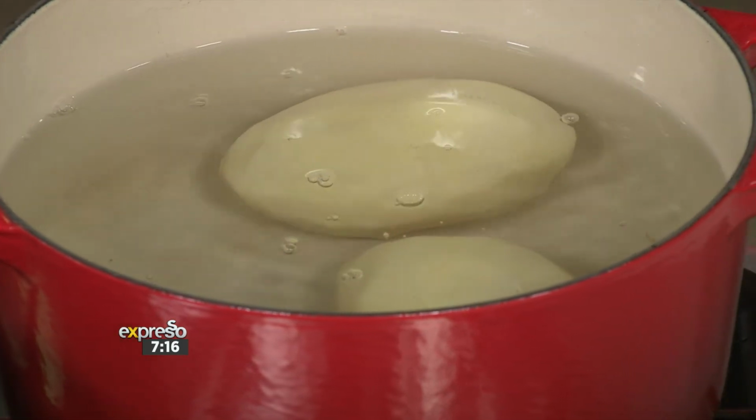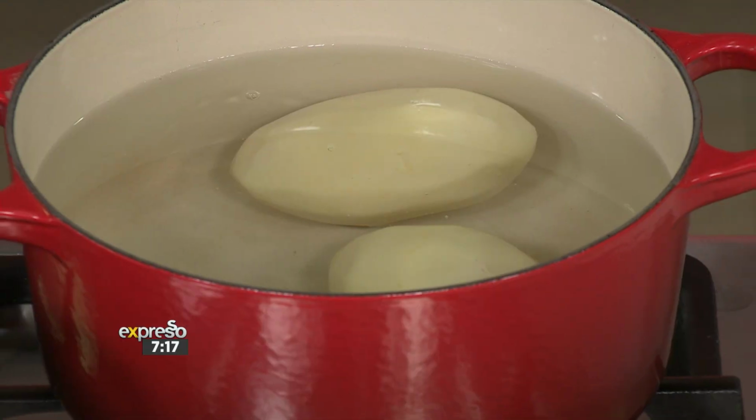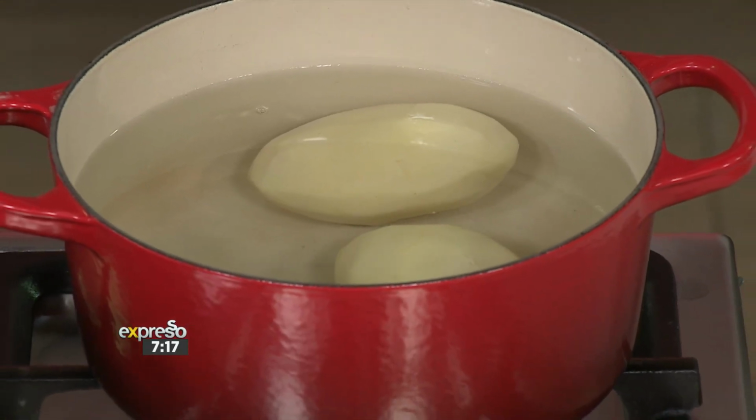So, and also the rule is, if something grows underground, a vegetable, you're always going to start cooking it from cold water. If you're cooking something that grows above the ground, hot water. So potatoes, beetroot, sweet potato, cold water, always cold water, and then everything else hot. So I love that idea. I like that people know that and know the difference.